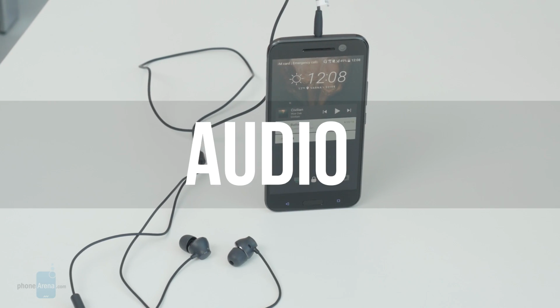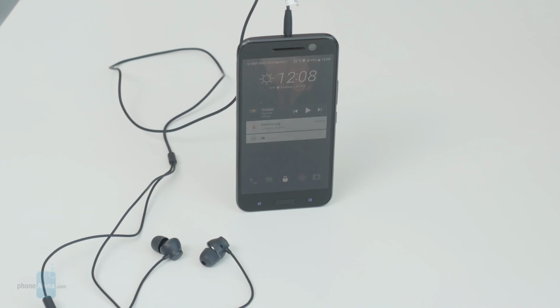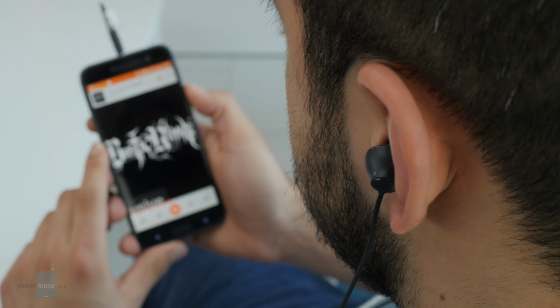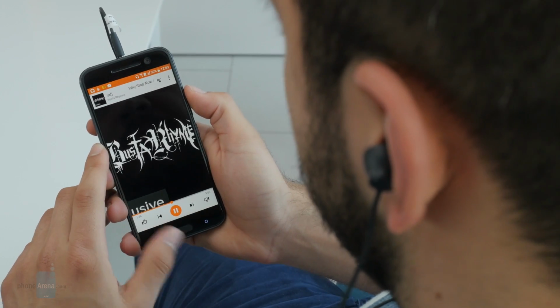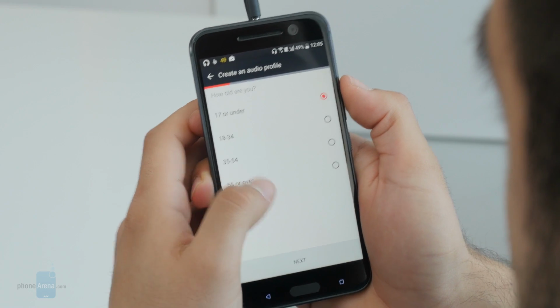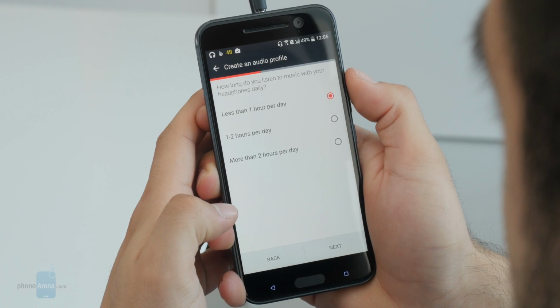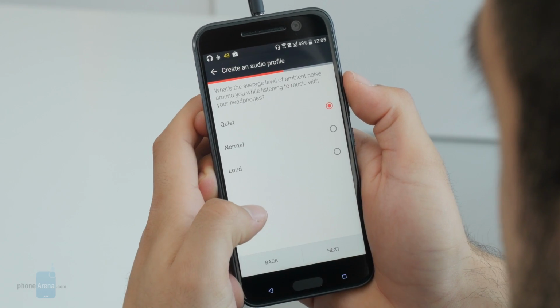Turning to music, and given HTC's BoomSound legacy, we need to have a word. First off, the front-firing stereo BoomSound speakers of the One M9 are gone with the HTC 10. Instead, HTC has gone for a tweeter integrated into the earpiece, along with a secondary speaker on the bottom that takes care of lower frequencies. HTC spent a lot of time talking up this configuration, and while it's not quite up there with the iPhone 6s's, it is on par with other flagships.